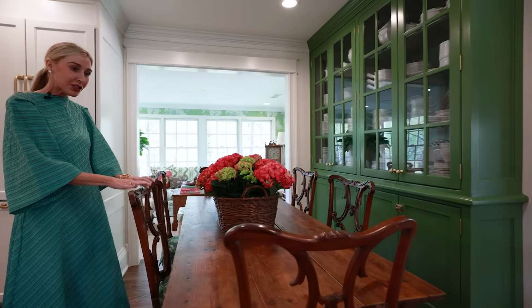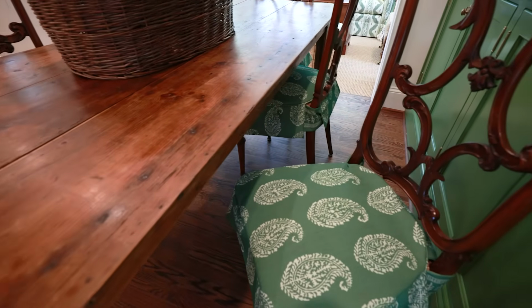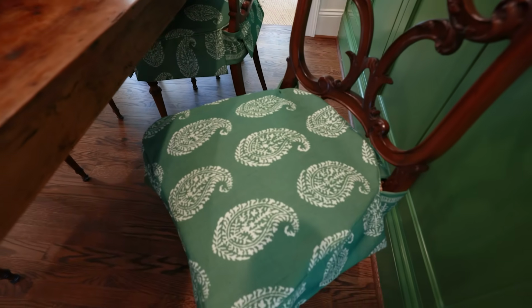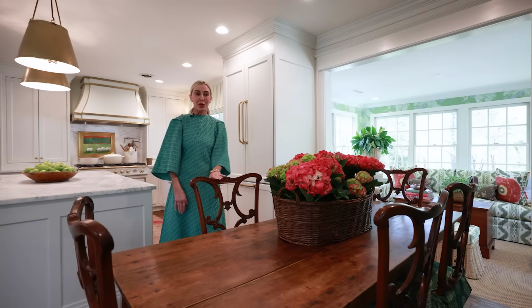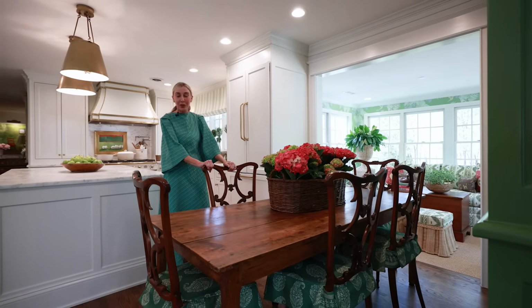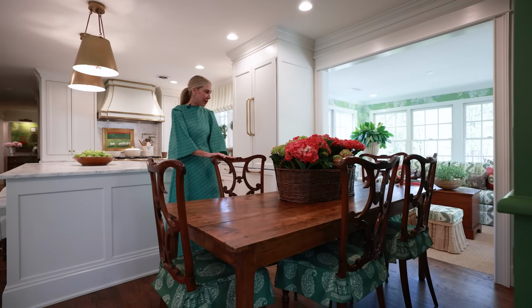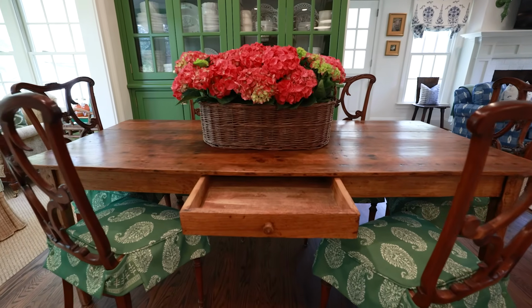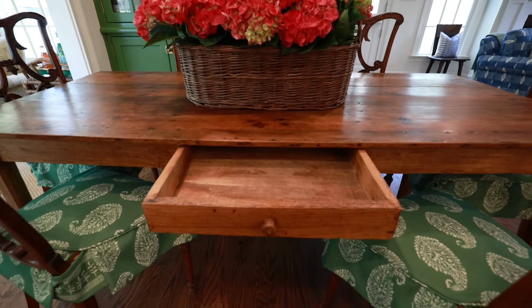And the chairs are also French. I got these at Scott's Antique Market in Atlanta when I used to live there. And a lot of people comment on these as well. I wish I could reproduce them and sell them myself, but they're just so special. The design is really feminine, and I love that it has a unique look.